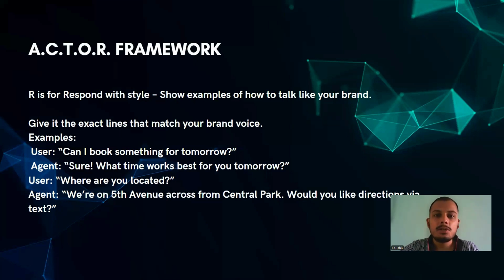As an example, if the user asks, "Can I book something for tomorrow?" the AI agent replies, "Sure. What time works best for you tomorrow?" Or if the user asks, "Where are you located?" the AI agent is going to reply with, "We are on Fifth Avenue across from Central Park. Would you like directions via text?" And so on and so forth.